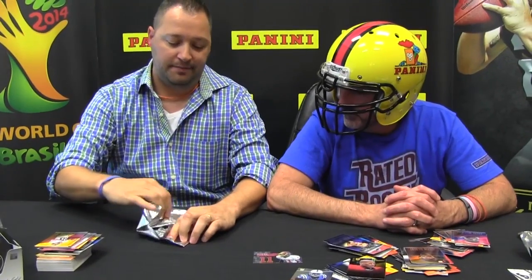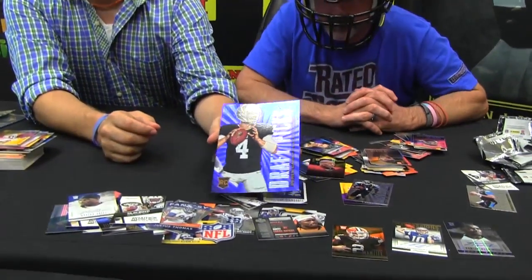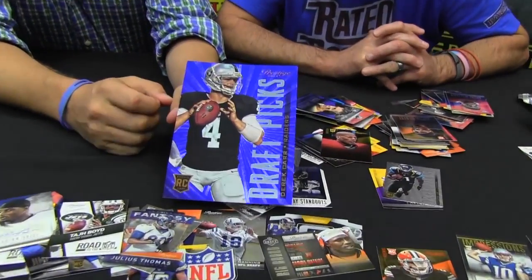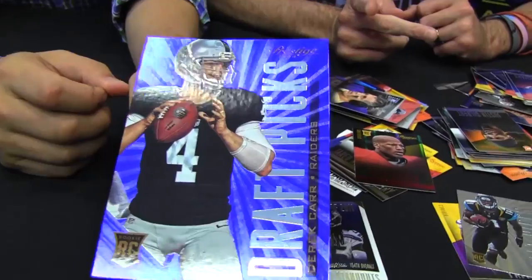Why don't you open that? And I pulled the Manziel rookie card. I'm excited about this. That Manziel rookie card. Feast your eyes on it. Derek Carr. I'm excited for you. It is an oversized Draft Picks. These are micro etched as well with the blue. They look really nice.